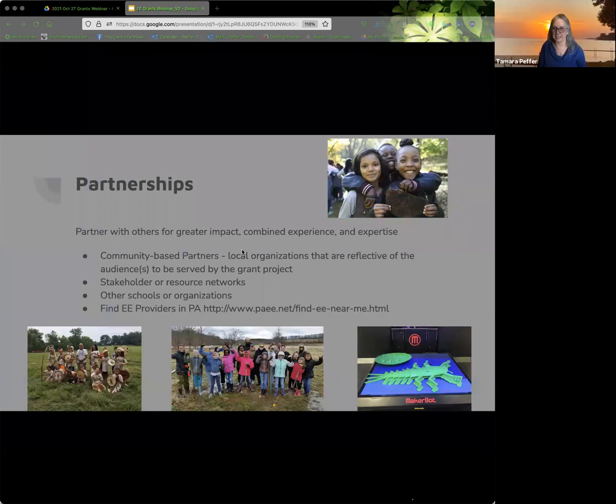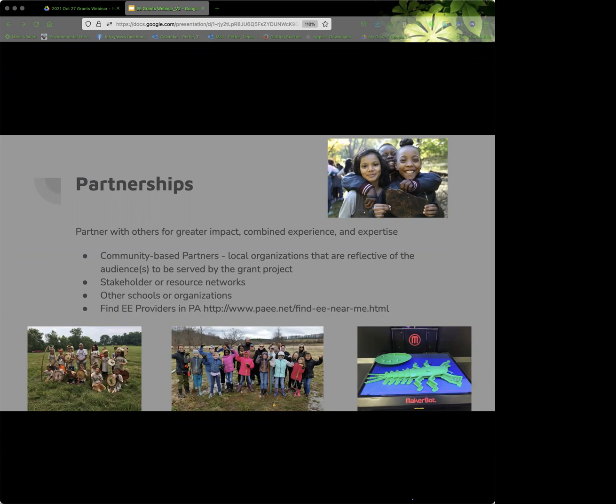Okay, we have Kathleen next. Okay, partnerships. Project partners draw from the pulling together with partners. Your project will have a greater impact because you're combining your experiences and your expertise to deliver the best program possible. In some grant programs, as I think was mentioned earlier, you may have an entity that's not eligible for the actual grant itself. And those folks could be partners with eligible entities in order to deliver the project.